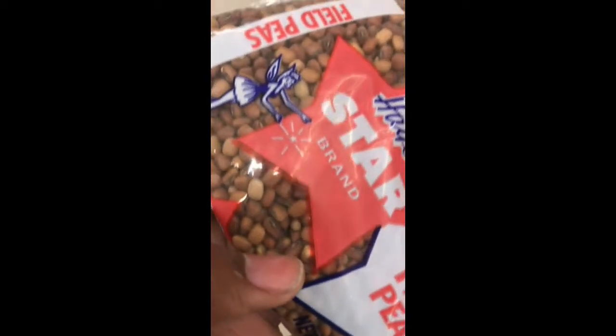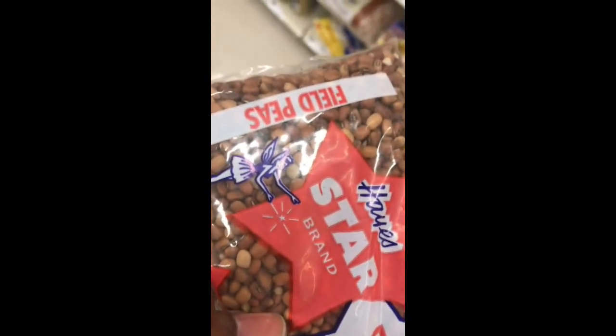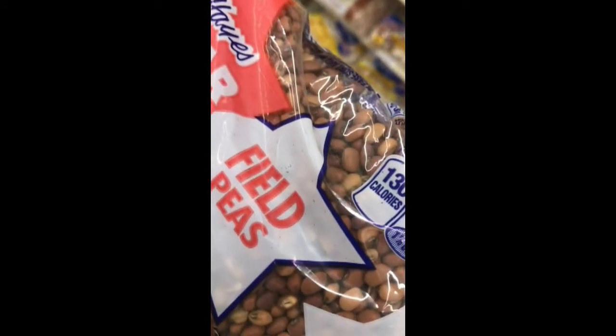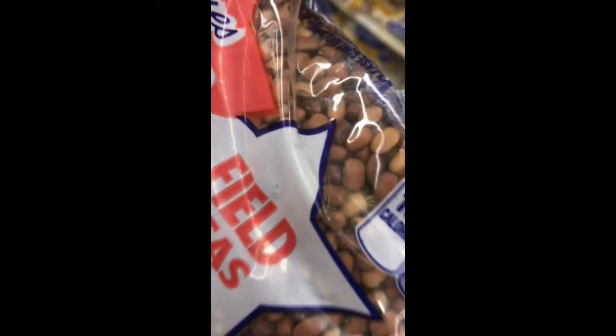Okay, here we go. I initially wanted to get some lentils, but it looks like at this food line that I'm at, they don't have any lentils in stock. This is a situation where we have to improvise. So I'm going to go with field peas. Field peas is a really good choice.